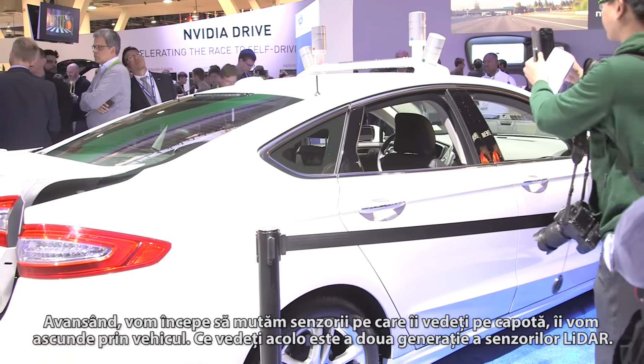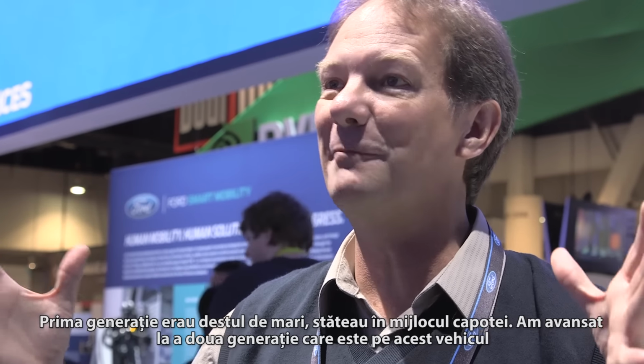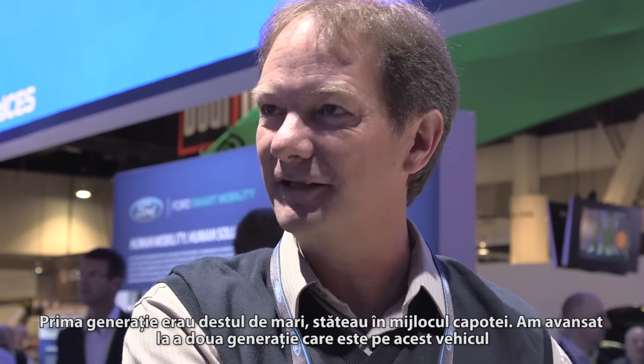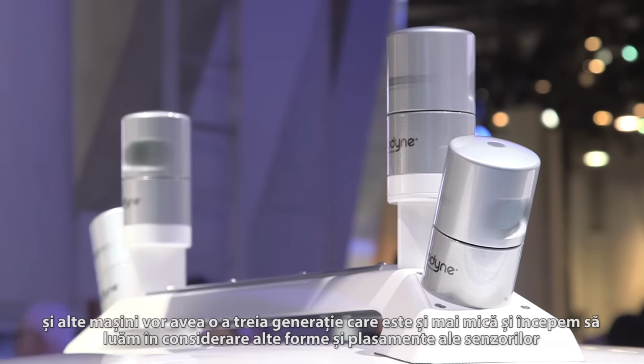What you're seeing right there is a second generation LiDAR sensor. The first generation was quite a bit bigger and sat in the middle of the roof. Some of our newer vehicles will have a third generation that's even smaller, and we're starting to explore other designs and placements of the sensors that would incorporate a little more aesthetics into the vehicle.